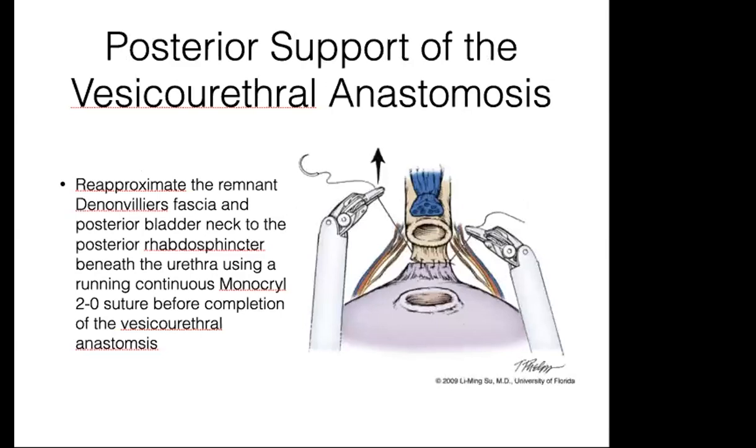To provide posterior support to your vesicourethral anastomosis, you approximate the remnant Denonvilliers fascia and posterior bladder neck to the posterior rhabdosphincter beneath the urethra using a continuous running Monocryl 2-0 suture before completion of your anastomosis.